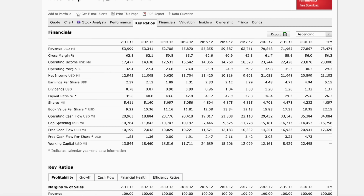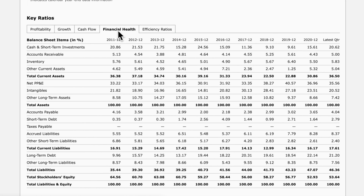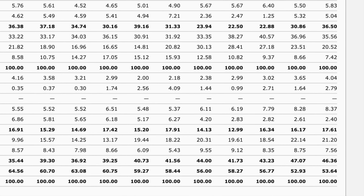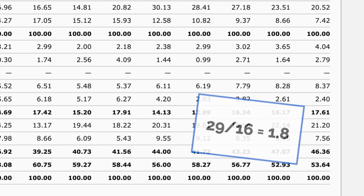Now we're going to scroll down and click on this tab that says Financial Health, and we can see that they currently have a little under $29 billion when you combine long-term liabilities and long-term debt. We take $29 billion and divide it by $16 billion, and we get 1.81. So this means that Intel can pay off their debt in less than 2 years, and that's a great sign.